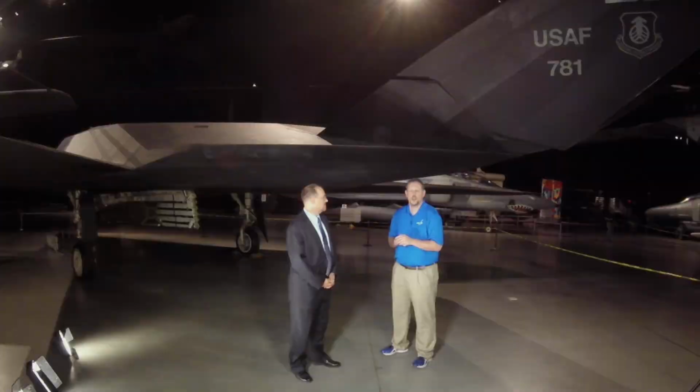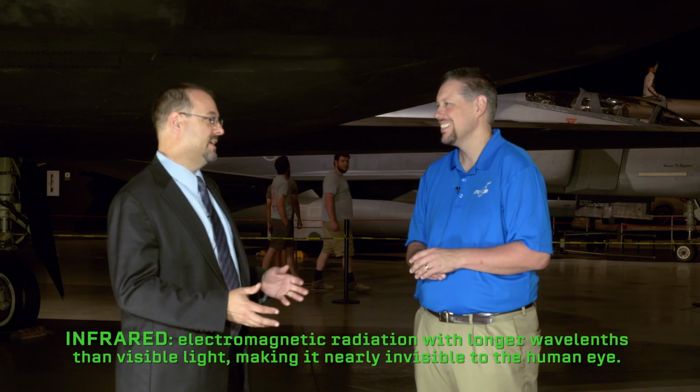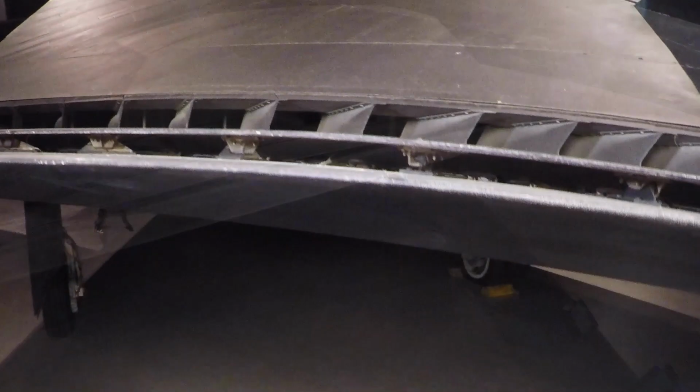We've moved to the back, and I've always wondered, where's the exhaust? Well, the F-117 has a very special exhaust. So radar is one way that an enemy could see our aircraft, but infrared is another way that an enemy could detect our airplanes, and jet engines are terrible about emitting heat. So the F-117 has a very special exhaust. It has two long slits along the back end, and that very hot jet exhaust is diffused as it comes out in the back end of the aircraft. Wow. Well, thank you so much for showing us around today. My pleasure.